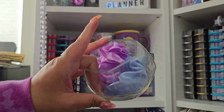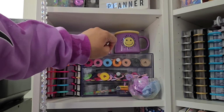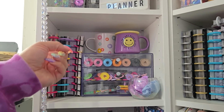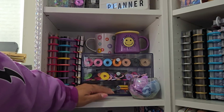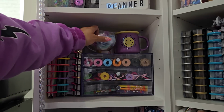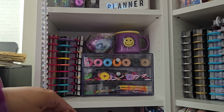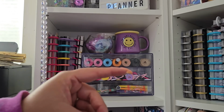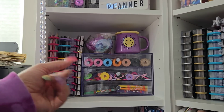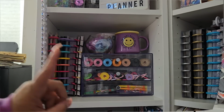I have random scrunchies because I found them in my office. I think they came in TableMate gifts, and I didn't really know what to do with those. I don't wear scrunchies. And then I have cute little cups, which I did have stuff inside. I was storing all this stuff in there, and I was like, I should just take those out and have them be cute decoration, because I'm trying really hard to not hide things in storage that I will not use anymore, because otherwise I just have all this crap that I'm not even touching. So that is what is on that shelf.